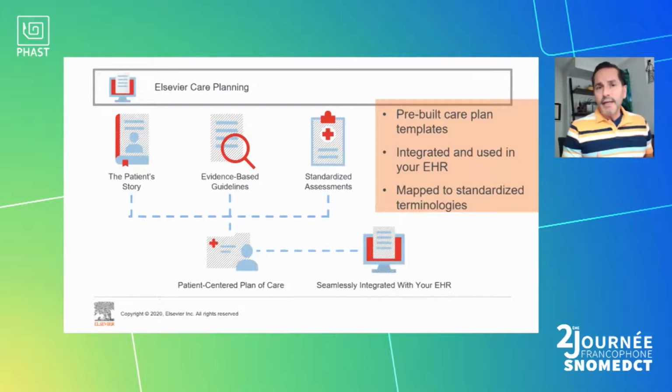We developed our care plans based off of ensuring that it supports the clinical practice of the different team members. Early on in our history with care planning, we had to begin working with electronic health record vendors, because that was where the future was, right? And so we started developing the content in an actionable format, in a database, that we can then take our content and bring it into the EHRs where the clinicians would utilize our care plans and document to the care plans as an example.